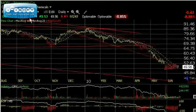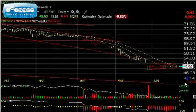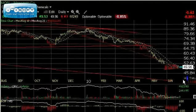Monsanto, which we've been bearish on all year, has dropped from 85 to the high 40s, and yet the best it can do is form a bear flag here. Stock looks lower. I'm looking for a move down towards the 40-42 zone if this one breaks.